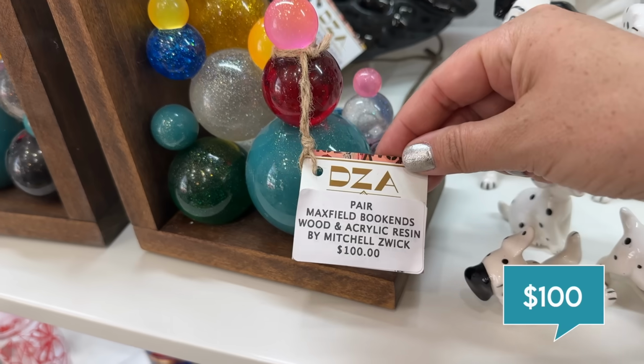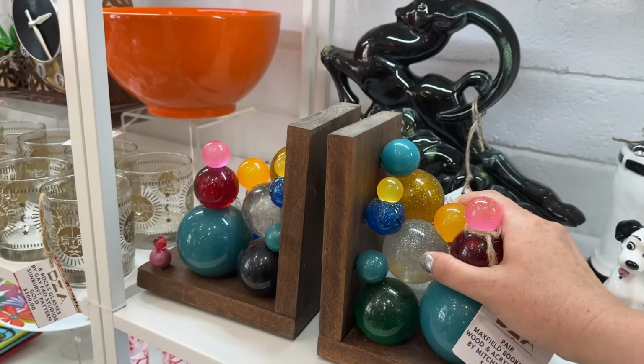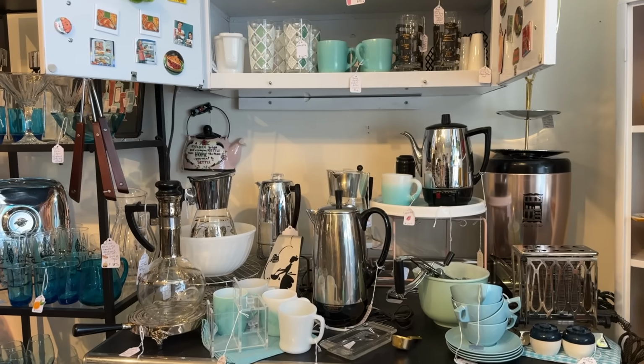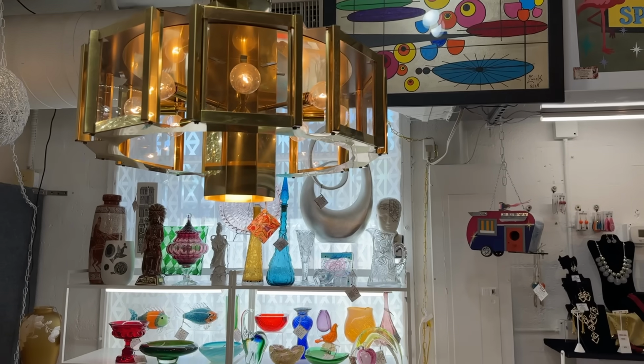Mitchell's Wick. They're resin and acrylic. Those are cool. 3 of 24. Those are fantastic. I already have all of my finds packed in my luggage and I don't have much room, so I'm going to be very selective today.